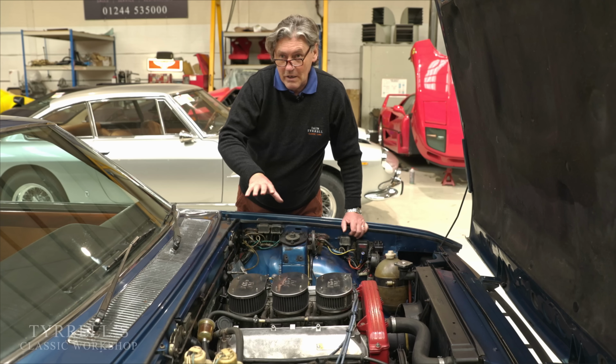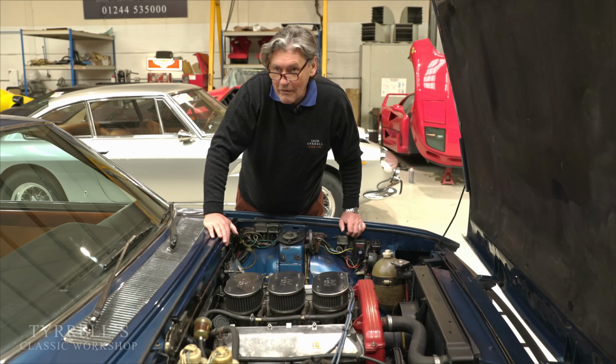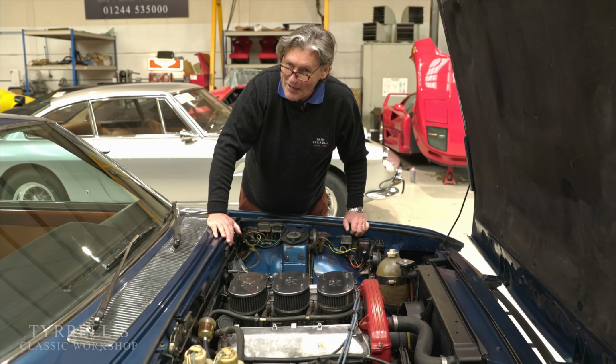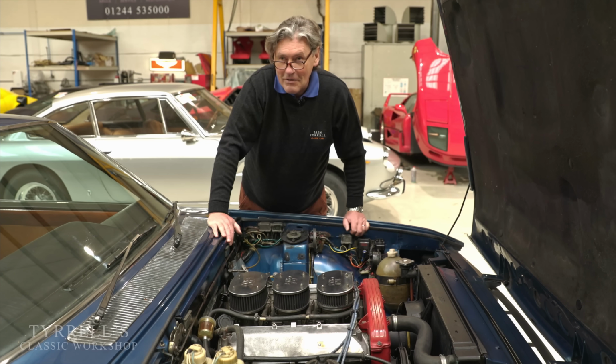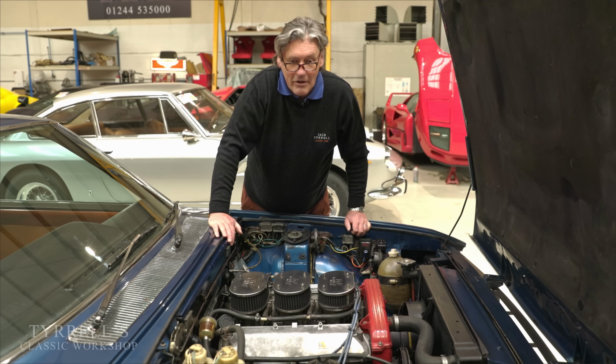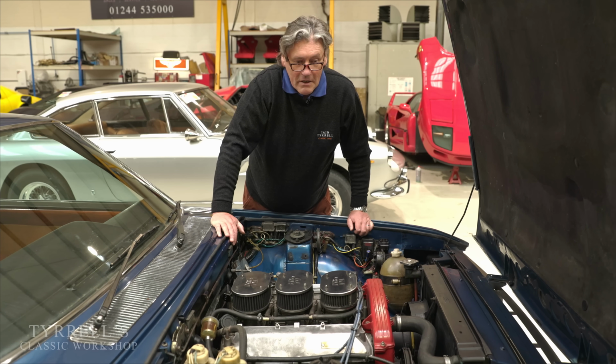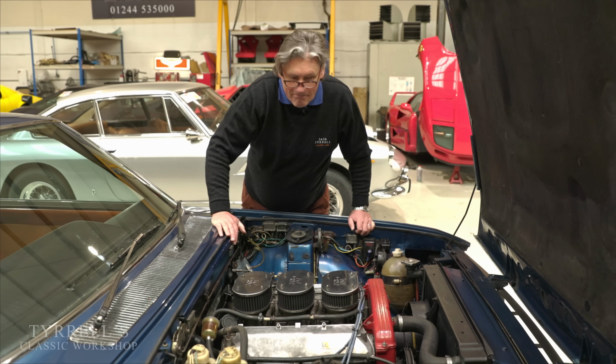I've tuned it using my traditional hosepipe and screwdriver method. We haven't got time, I've been blethering on for too long, so we haven't got time to show you that, but have a look at another video, Alfa Romeo or the last one I think was the one I tuned. If you want to see that happening, let's get on with it and get on the road.